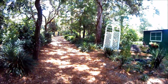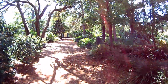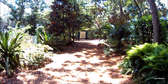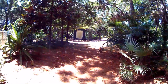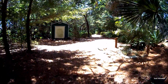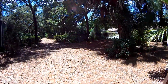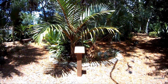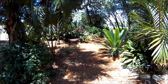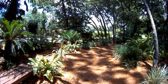Basically trying to get an overview of this whole thing because all the details are on their website online in several videos. Of course, this is mostly supported by local garden clubs as opposed to a state or a county park. Okay, here's Palm Garden. Okay, and I guess they have these little areas that are dedicated to particular things.